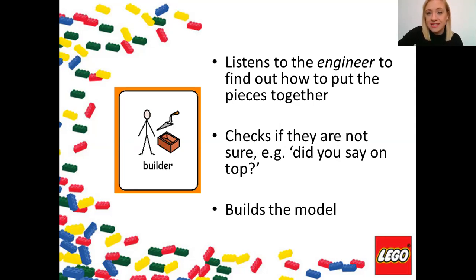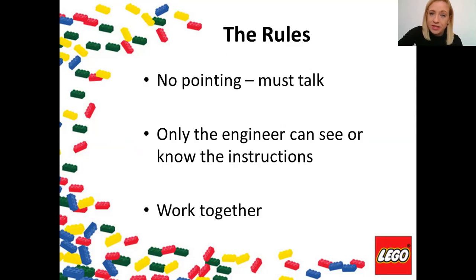The builder themselves, they listen to the engineer to find out how the pieces should be put together. They check if they're not sure, again, that clarification, and they're the ones that build the model. They should be the only person that is building the model. So the rules are no pointing. You must use your verbal language.